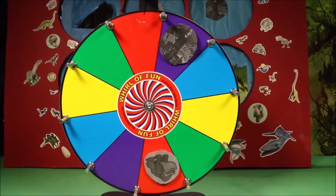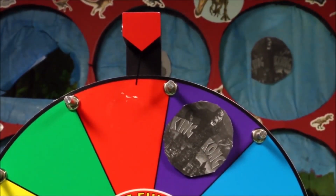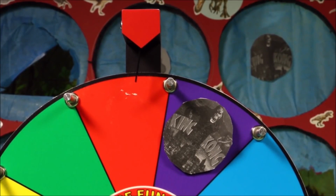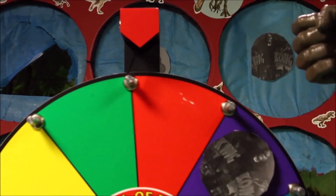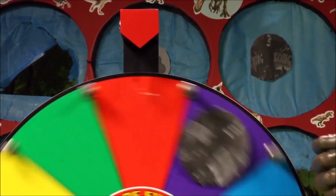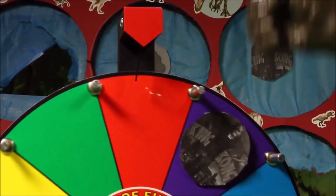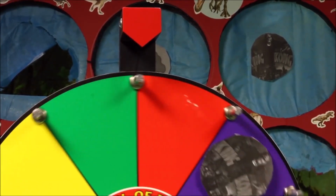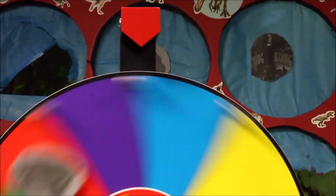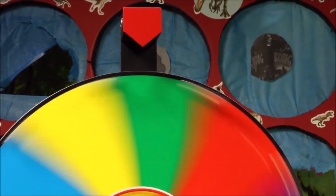Okay, it's Kong's turn again, and this wheel is getting mighty empty. I hope he doesn't get angry and break our wheel, because he has been kind of aggressive lately. Come on, Kong, spin that wheel. Oh no, he does not look happy. Come on, Kong, do it again. Oh no, he's gonna punch the wheel. No, don't break our wheel. Kong is not a happy camper right now. Uh-oh. Oh, that was so close.